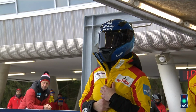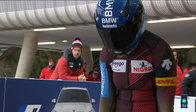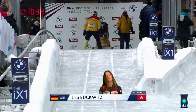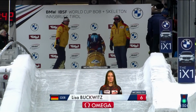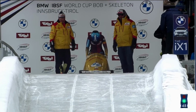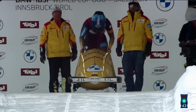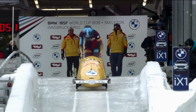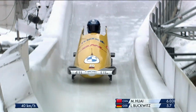Lisa Bukvitz is our 4th of 16 starters, heat 1 of this 7th World Cup of the season. The bronze medalist from the World Championships in St. Moritz in Monobob. She's had a silver and a bronze this season in Park City and Lake Placid. Hasn't taken a medal in Europe, though. World Championship silver medalist in women's bobsleigh as well. We'll see her compete in the two-seat sleds tomorrow.